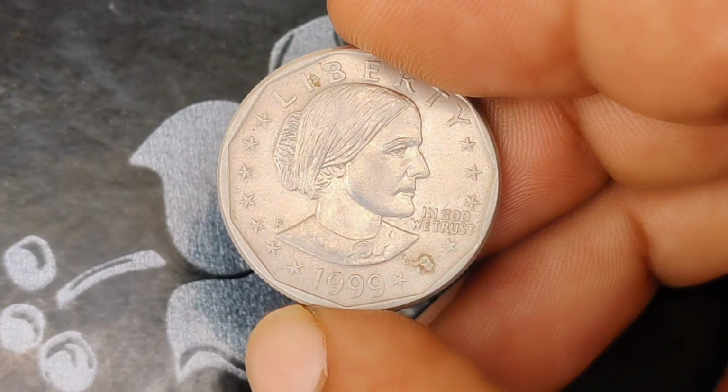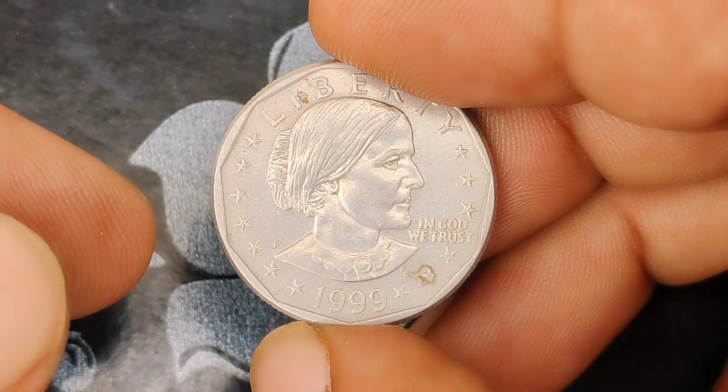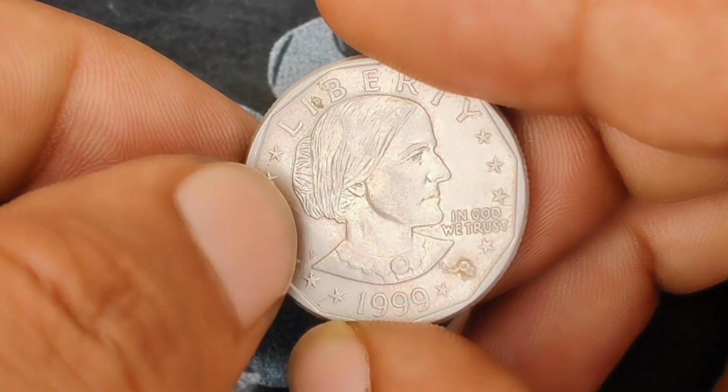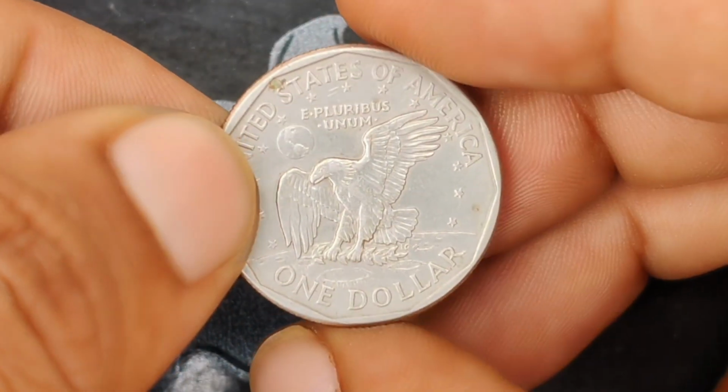So, what does this mean in terms of value? Well, the 1999 Susan B. Anthony dollar without a mint mark, especially in extra fine condition, can command a premium on the market.